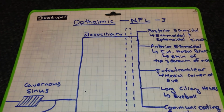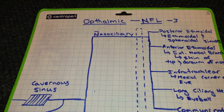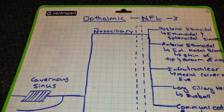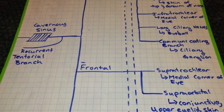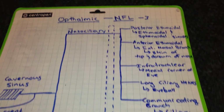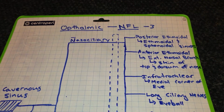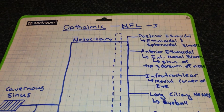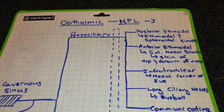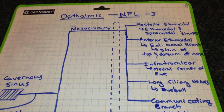Okay, so here we are. We have the ophthalmic branch of the trigeminal, and the ophthalmic has 3 branches. You have your nasociliary, your frontal, and your lacrimal. A good way to remember this is an acronym, and the acronym is NFL. In the United States you have this huge, very famous sports organization, and for me I just remember NFL, and that those represent the 3 branches of the ophthalmic.